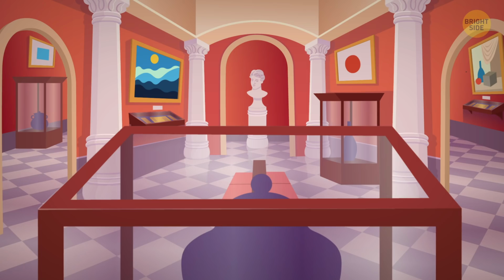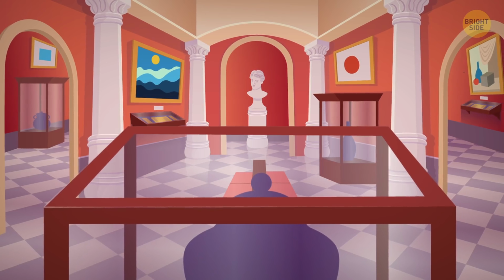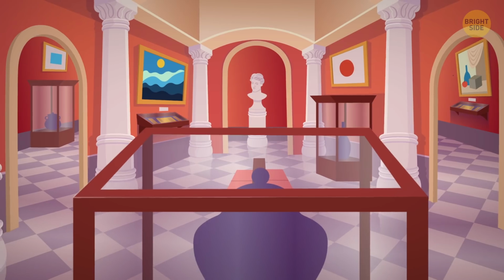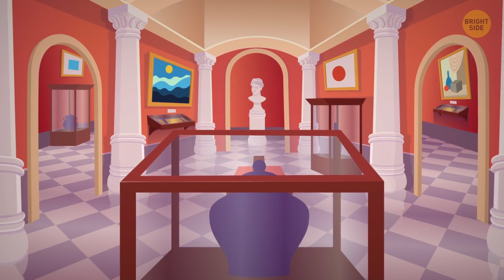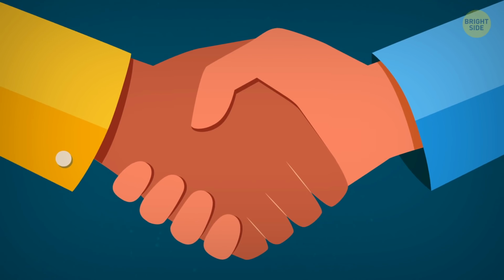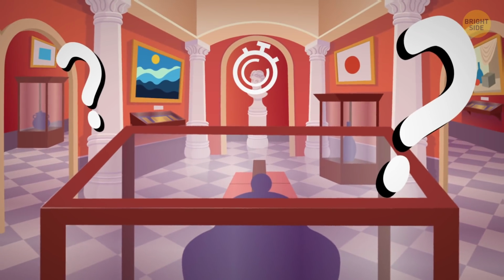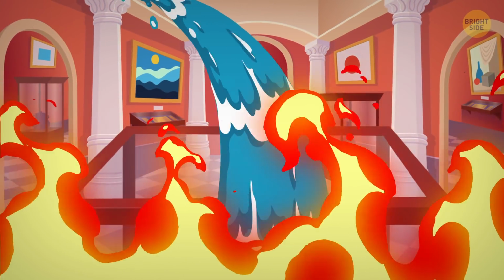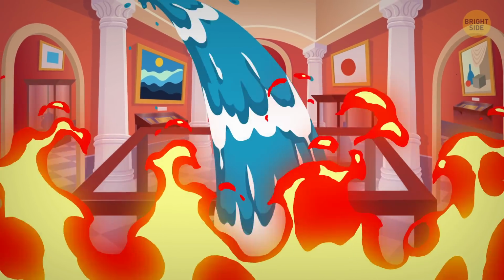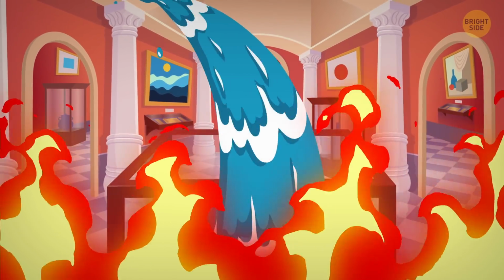19. Michael Adams, who disliked what passed for art in modern times, rushed into the city gallery and caused millions of dollars worth of damage to several paintings. Yet the manager of the gallery thanked Mr. Adams for his actions. How come? Michael was a firefighter. The water from his hose damaged several masterpieces, but he still managed to extinguish the fire and save many more exhibits.